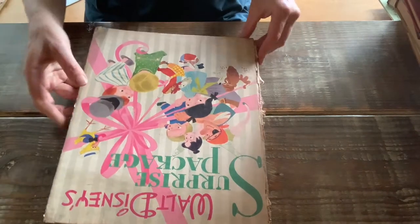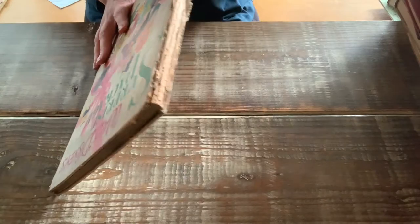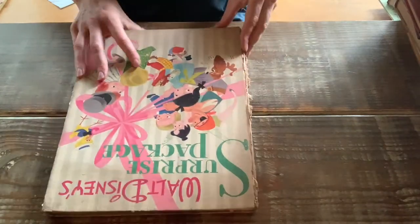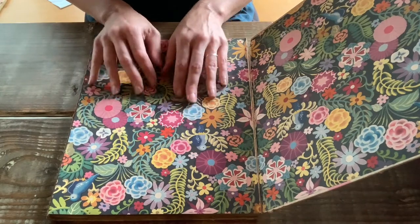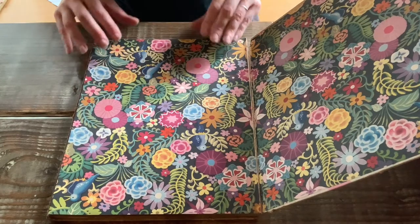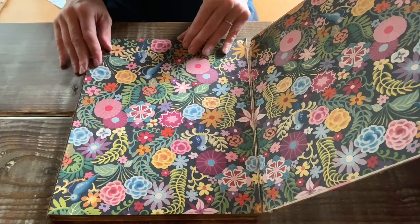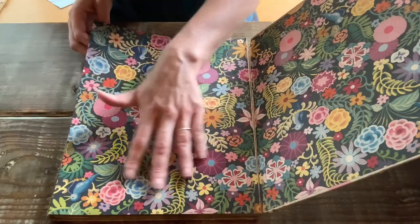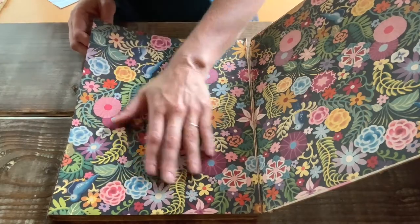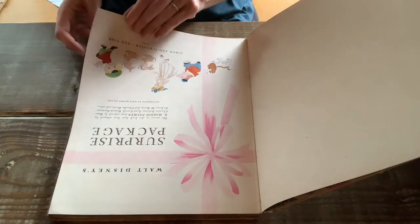Wait till you see this one. This is so fun. Walt Disney's Surprise Package. This one has got some heavy damage here. We're going to open it up. This is my favorite part. This is so beautiful. I want this as a wallpaper in my house. I took a picture of it just so I would have this pattern on my phone in my photos because it's so beautiful. So this is from 1944.